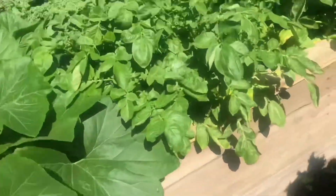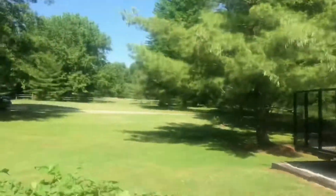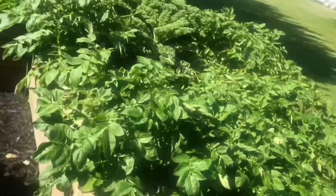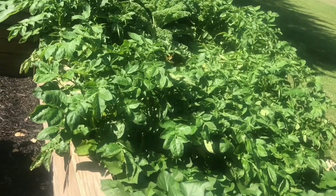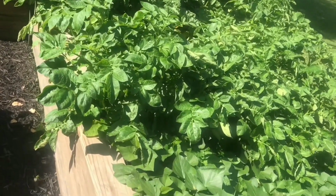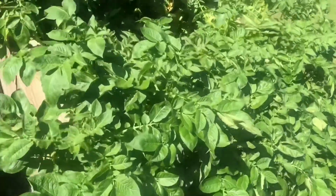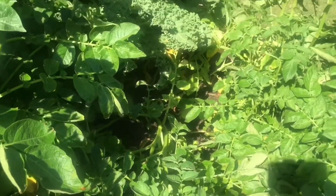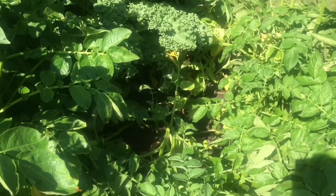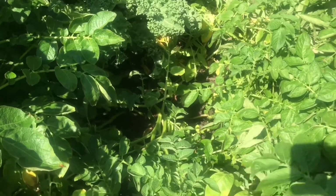And then we have this huge thing over here. So all of that is potato. And the rain, they're so big and so heavy that the rain has made them fall over. But you can see there's some dieback in there, which isn't uncommon, that's nothing to worry about.